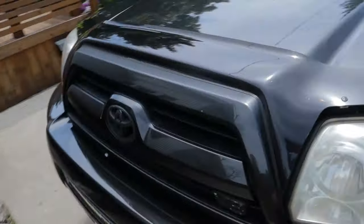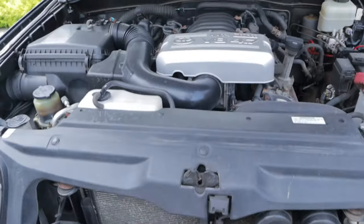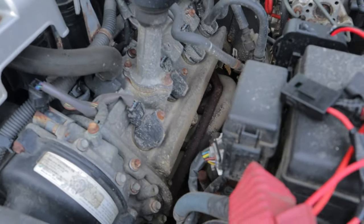Now, a very common problem with these V8 4Runners are cracked exhaust manifolds. It happens to pretty much all of them at some point in their life.